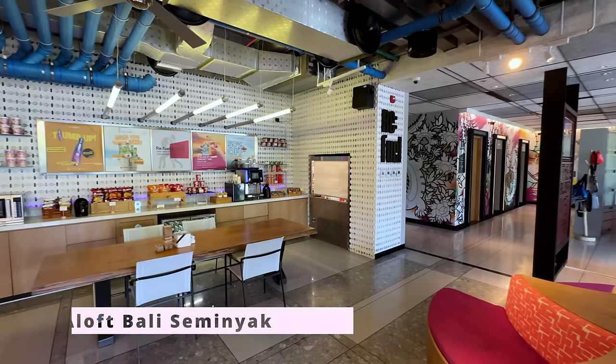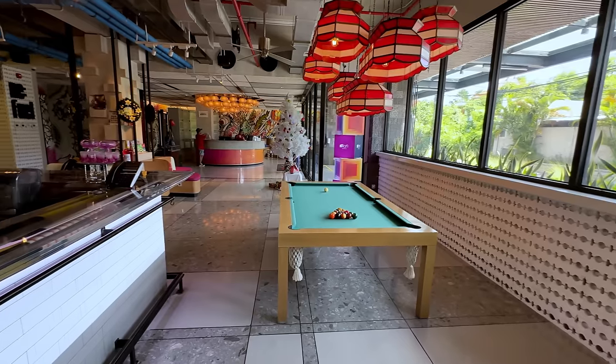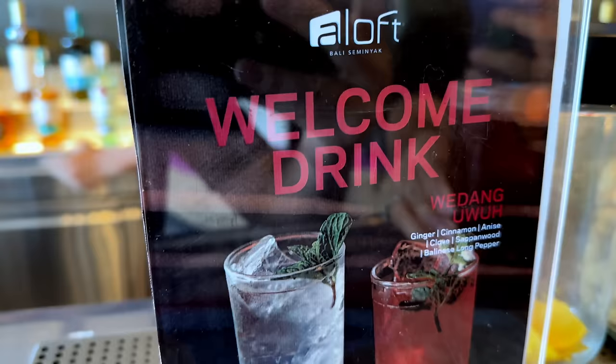For the next two nights, we booked a hotel close to the heart of the city, but not directly in it, to avoid all the noise.